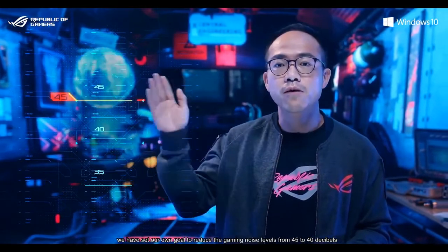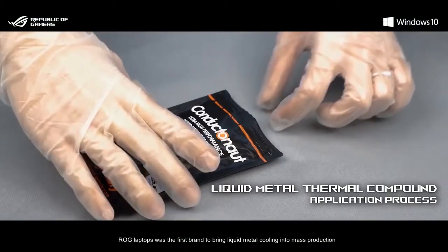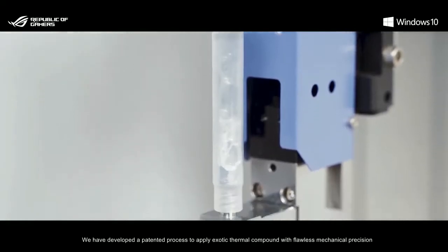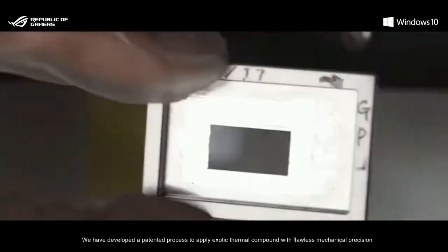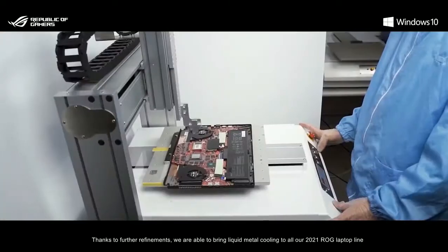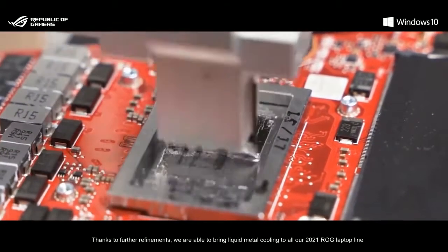We have set our own goals to reduce the gaming noise level from 45 to 40 decibels. We are able to accomplish this aspiration with liquid metal thermal compounds, redesigned fan blades, and air tunnel. ROG Laptops was the first brand to bring liquid metal cooling into mass production. We have developed a patented process to apply exotic thermal compounds with flawless mechanical precision. Thanks to further refinements, we are able to bring liquid metal cooling to all our 2021 ROG laptop line.